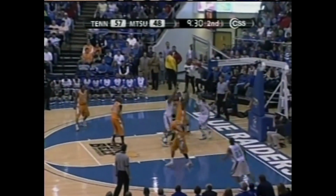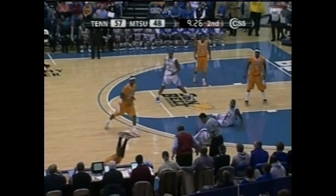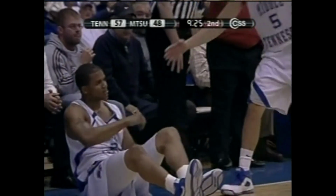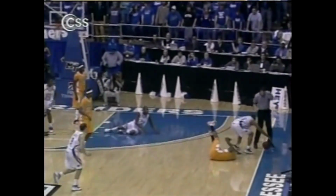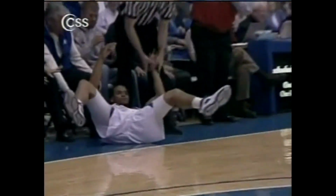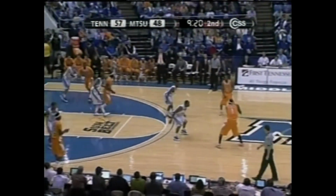Hare backing in, jump hook, won't go. Tapped up, fought for. Inline, Green tries to save it. The official gets in the way, and it's going to be Tennessee basketball. And Green is not happy, not with the call, but he's not happy with the official. Watch this. He's going to get this ball, but the ref sort of gets in the way. He's got to move. I mean, it's hard because you're trying to watch the play, and then all of a sudden, you got a guy trying to take your legs out. Unfortunate there for the Raiders.